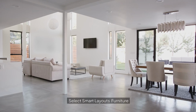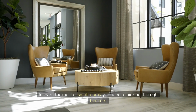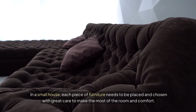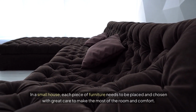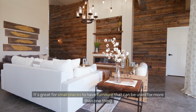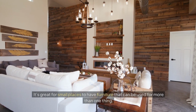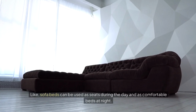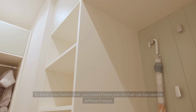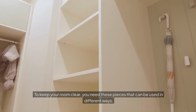Select smart layout furniture to make the most of small rooms. You need to pick out the right furniture. In a small house, each piece of furniture needs to be placed and chosen with great care to make the most of the room and comfort. It's great for small places to have furniture that can be used for more than one thing. Like, sofa beds can be used as seats during the day and as comfortable beds at night. To keep your room clear, you need these pieces that can be used in different ways.